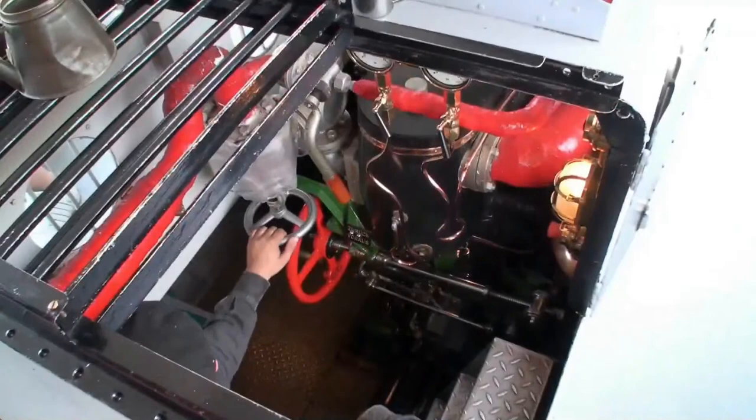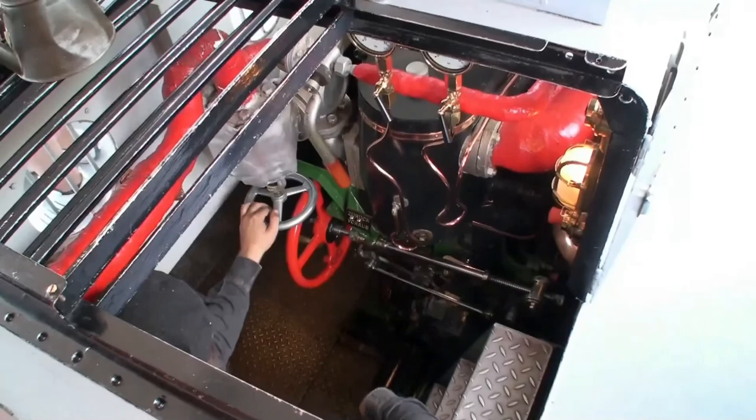Her engine was built at Laubegast near Dresden and dates from 1926.